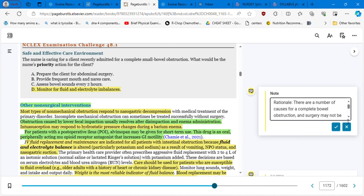And the rationale is: there are a number of causes for complete bowel obstruction, and surgery may not be indicated to manage it. Therefore, choice A is not the correct response. The client would very likely have an NG tube inserted and need frequent mouth and nose care as a result, but the question doesn't mention it, so choice B is not the important action. Then the nurse would monitor bowel sounds to determine when they return, but this action does not need to be performed every 2 hours. Choice C.